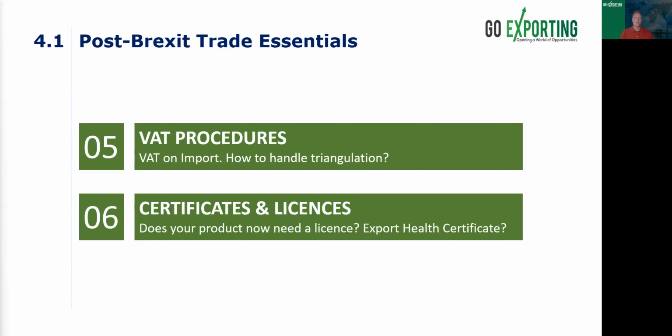VAT procedures, as we've seen, have changed. So VAT is now liable on all imports into the UK and into the EU. So you need to work out how best to handle that with your customers, and also how to handle the triangulation. You can't now buy something in Belgium and have it sent directly to the Netherlands without having a VAT number in one of those countries. So you need to be aware of that and work out the logistics of how you're going to handle that. It can be quite complicated. We can help with that. We've helped many customers with that, but you do need to work out how you're going to do it.